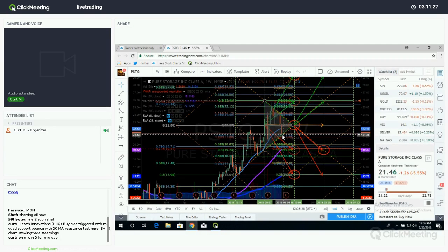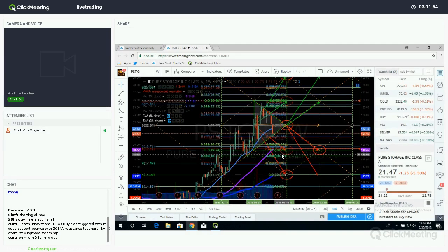So right now, if it fails these supports that it's at around 21.20, 21, yeah, it got down to 21.22 today. You can look below to 19.27 and trade it down. There is the 50 MA underneath. Or in a real big sell-off, 15.95. And these come in at October. So you always want to check these dates. So there's lots of time frame there.